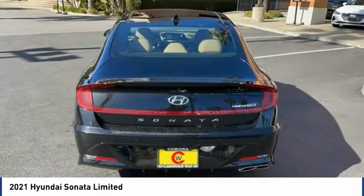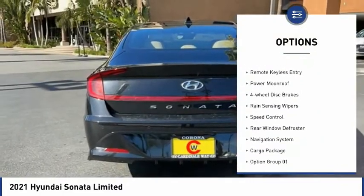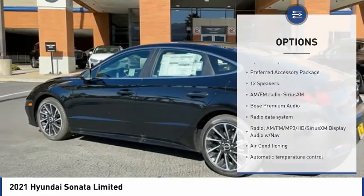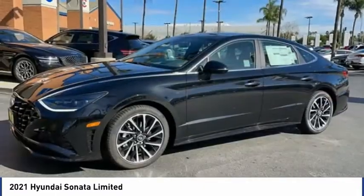Here are some of this vehicle's great options: electronic stability control, wheel locks, brake assist, traction control, remote keyless entry, power moonroof, four-wheel disc brakes, rain-sensing wipers, speed control, rear window defroster.